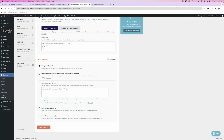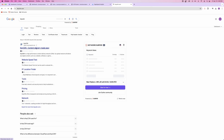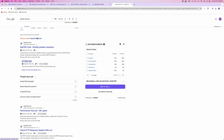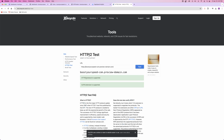There are ways of determining if your website is run on a server that uses HTTP 2 or 1.1. I think it's KeyCDN or something like that. Here, let me see if I can find it for you. I think it's KeyCDN. Content delivery made easy. Yeah, and then they have a tool. Here we go. Yep, HTTP2 test. And so this is the tool right here for KeyCDN. You would just put in your URL right here. So if I paste my URL just like this and test, you'll see that I am using HTTP2.